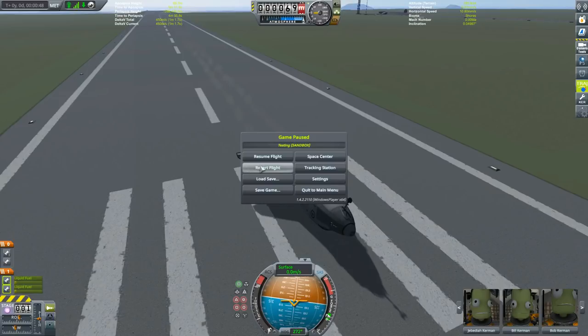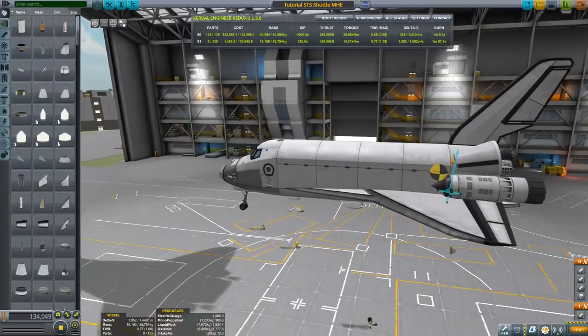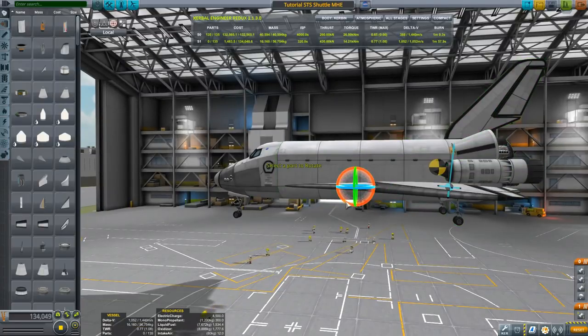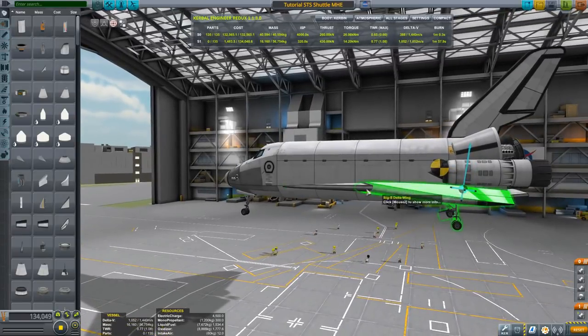Let's go back to the hangar. Now, what was the problem there? The problem is the center of lift. Now, in actual fact, what happens is the nose flips over. It's too close there. We need to do something else. Let's try playing with the strakes. There's one point where it pushes it a little bit back like that. So that's one thing. The other thing would be to play with the wings.